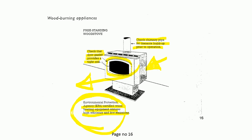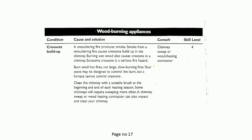Then I have the problems, or the conditions, with the wood burning appliances. I have creosote buildup. Okay, so with creosote buildup, let me read this one, this is with the wood burning appliances. A smoldering fire produces smoke. Smoke from a smoldering fire causes creosote buildup in the chimney. Burning wet wood also causes creosote in a chimney.